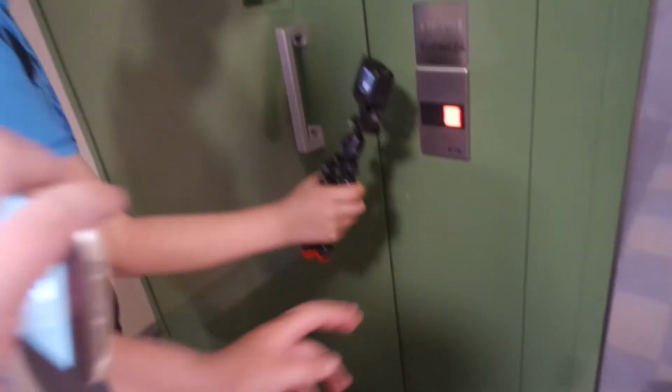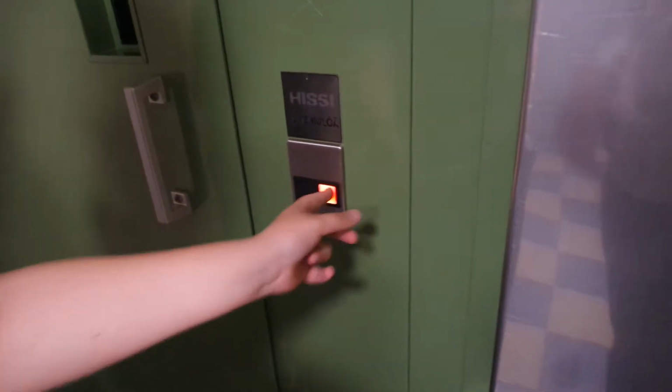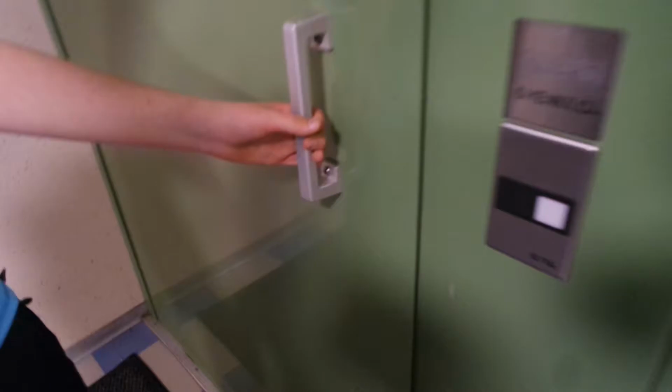Opistokatu 4 in Kotka. Wow, it's a red one. Yes, alright. The capacity is 6 persons. Yes, you told me not to tell, but I always do that in my video.